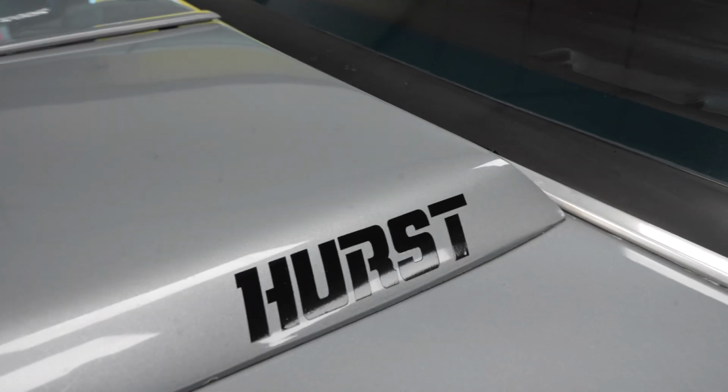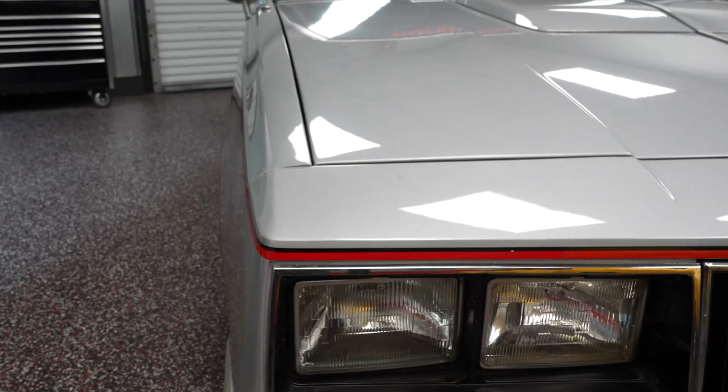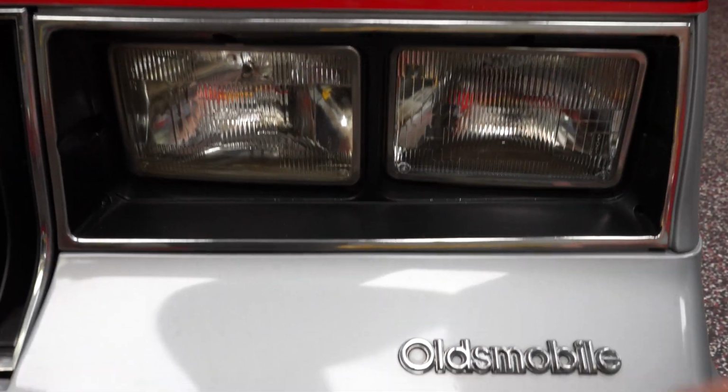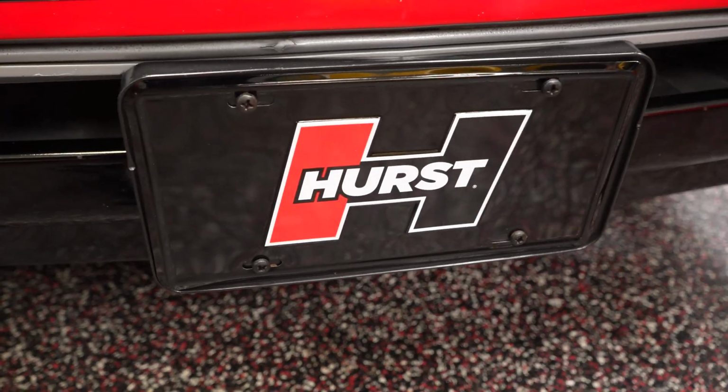You got little logos here that were added after the fact from the previous owner. And that's a good thing about these cars. If you don't like something, you can remove it. But everything's in really, really nice shape here. Beautiful car, very hard car to find. Headlight clarity looks good. Down low, your grille, fantastic. Not dinged, dented, not all busted up. You've got your Oldsmobile badge here. And then of course you have your red vinyl going across the front there. Front license plate says Hurst, and we do have lightning rods in the car. Gotta have lightning rods.